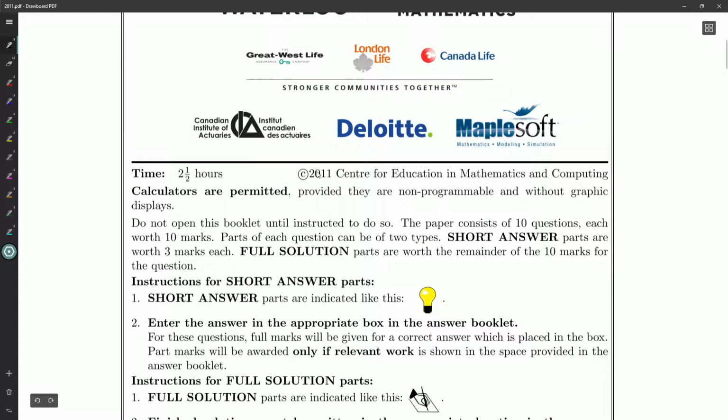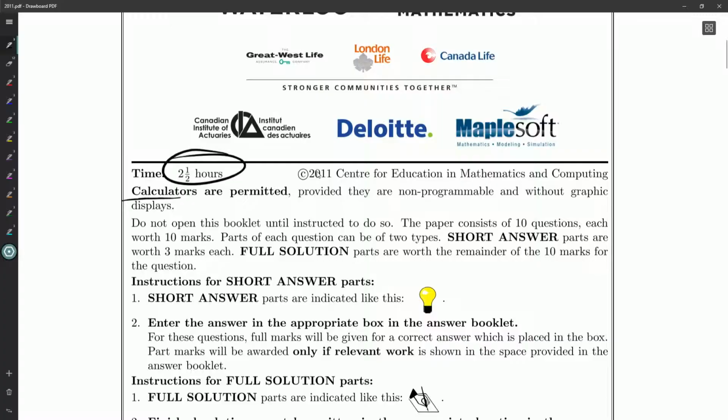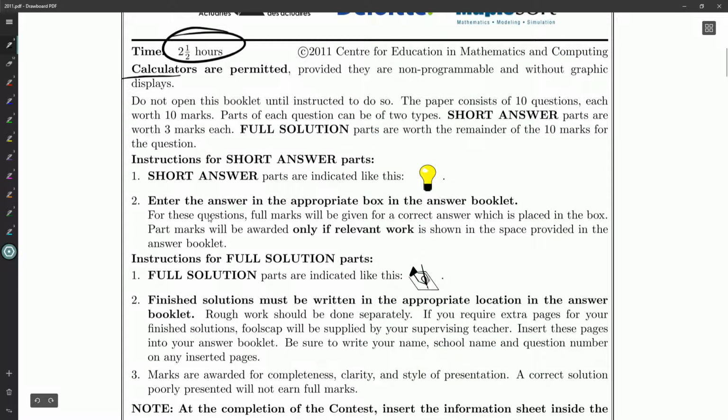Now, things to know about the Euclid: 2.5 hours. So if you want to practice this, give yourself 2.5 uninterrupted hours to try it out. Calculators absolutely allowed. I've got mine. Have you got yours? And then what I'm talking about in terms of written solutions.